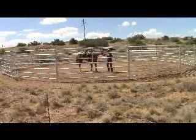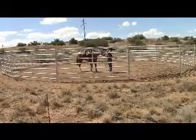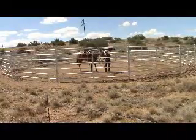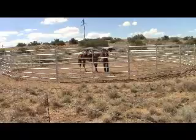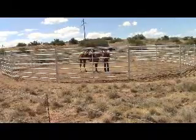So, there's a helicopter coming. It might get loud here in a second. So I'm going to take that off of there and let her stand here. Where's she going to go? We're in a 50-foot round pen. I ordered a 60-foot. I just got the wrong size. All right. Yes, thank you. Wait for me. There we go.